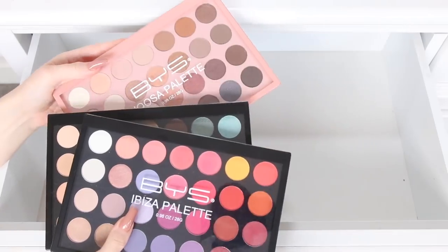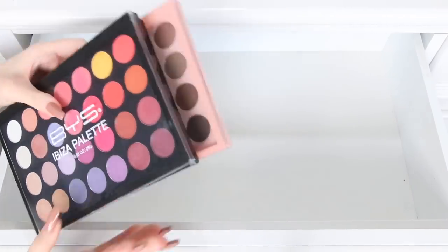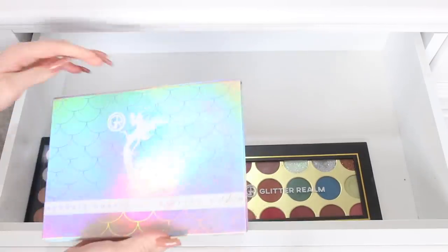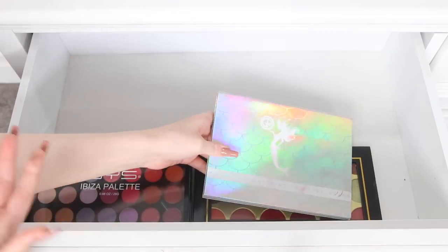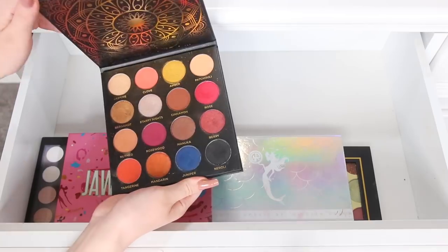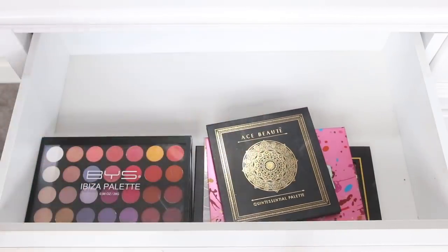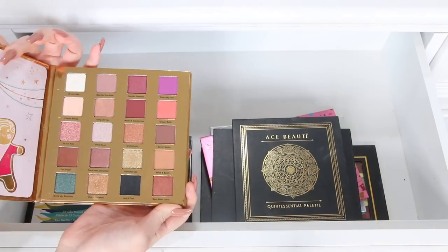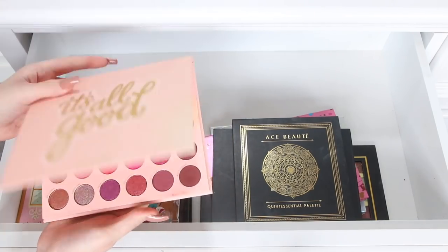So I'm going to be keeping all three of these BYS palettes. They're actually really nice and super affordable. I think the reason why I'm so bad at getting rid of eyeshadow palettes is because obviously there's so many variations of every color. I just want to be prepared, you know, so that no matter what look I have in mind, I've got the perfect color for it.